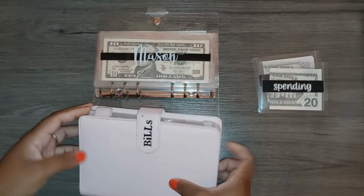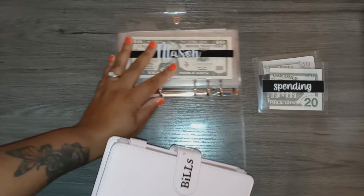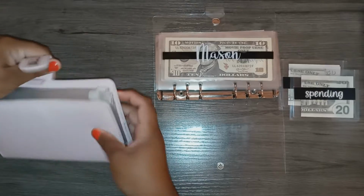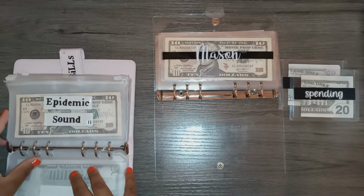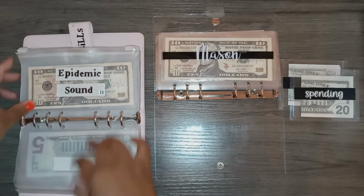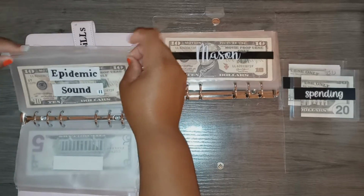All right, so I have my binders here. We're going to do the bills first. So I only had 2 bills to unstuff this week. One of them being Epidemic Sound, which is the music I use on YouTube. And it was for $15.